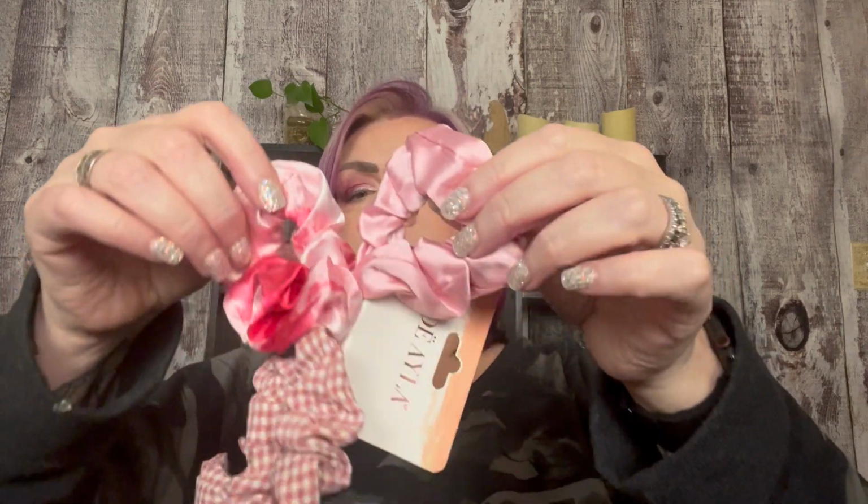Wow. Some hair ties. And Zoe Alia. There's a couple little satiny pink ones. Very cute. And then we've got a big one with a bow. Definitely not my style, but very cute. Somebody will like that in their Christmas package. Ooh, this is exciting. It's so exciting. I love hair stuff.